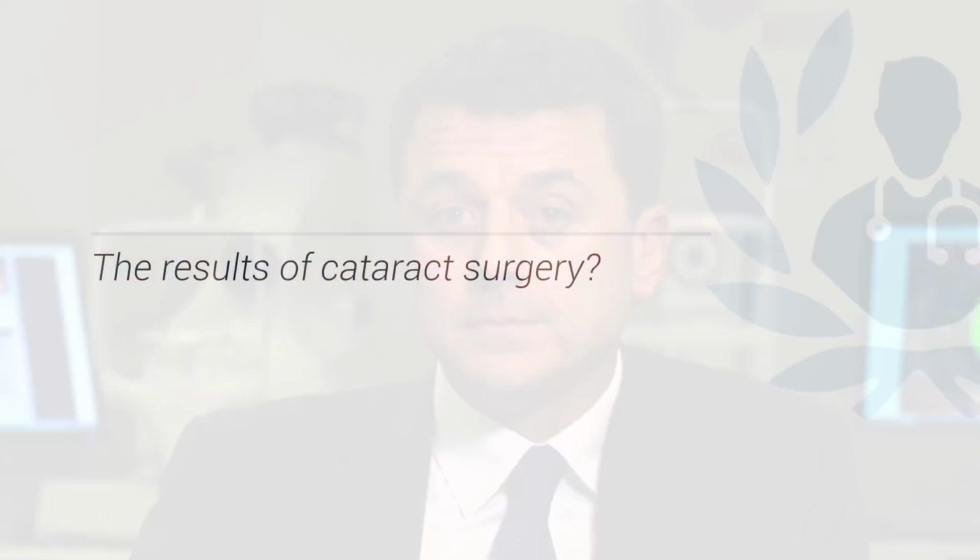Well, as eye surgeons, we're very fortunate in that we carry out one of the commonest procedures in the world and also one of the safest. The vast majority of patients have completely uneventful cataract surgery as a day case procedure, often under just anesthetic drops. There is, of course, a small risk, as there is with any surgical procedure. And if you added all of these risks up, there's probably about a 1% chance that you would be very unhappy with your outcome following routine cataract surgery.